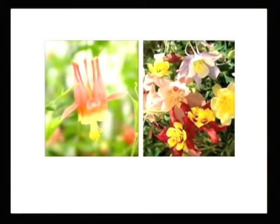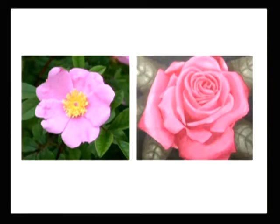Native columbine on the left, cultivated ones on the right. Just as pretty, but they may not have the same nectar. The color may not attract our native insects. Same with the roses. That's our native rose on the left. It's wide open. They can get to the pollen. They can get to the nectar. The one on the right can't even get to it.